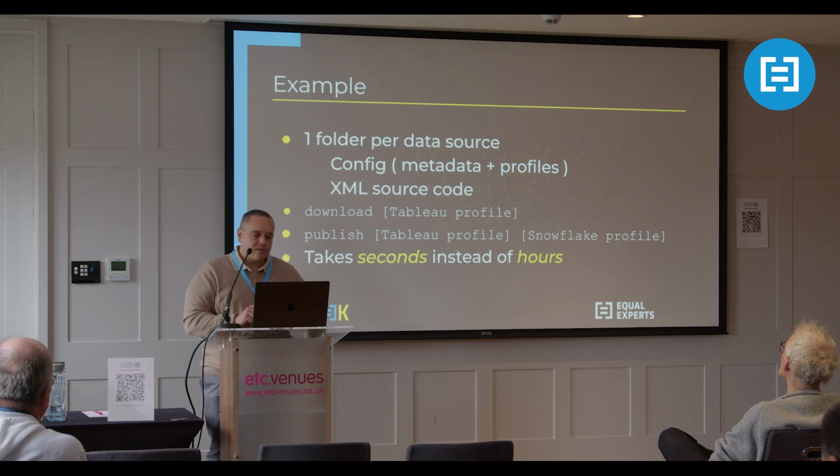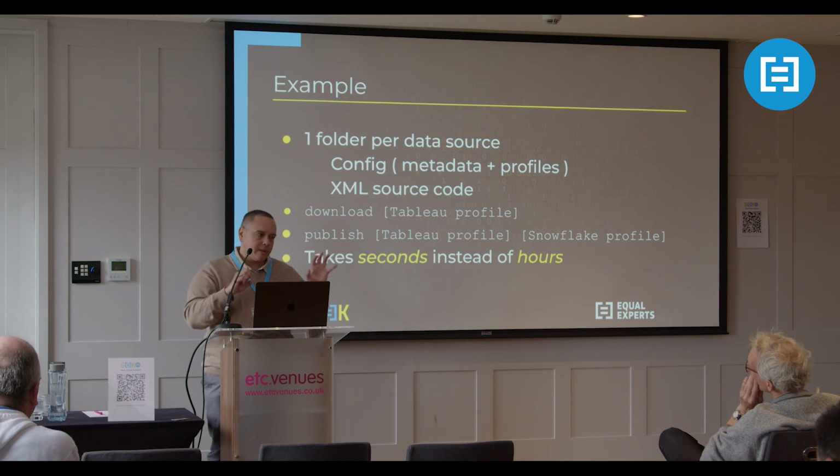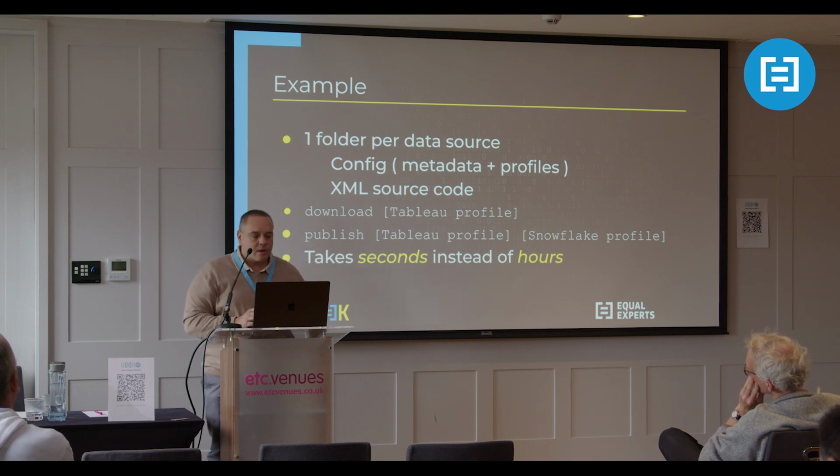So this allows us to do things like, if there's an issue in the production Tableau data source, we can download it. We can hack the XML or fix it, and then we can push it again to dev, test it in dev using dev Snowflake. Then we're happy, we test again in dev using prod Snowflake, and then when we're happy, we just deploy everything to production.